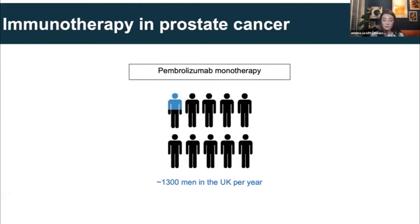Out of hundreds of immunotherapy trials which are ongoing, only one drug has actually made it through to be approved for use in prostate cancer patients. It's a tiny proportion of those patients who can have pembrolizumab, which is that drug. And it's the equivalent of about 1,300 men each year out of the 40,000 or 50,000 now actually who are diagnosed. It's not good. Another problem with this drug is it's only approved for men who have a large amount of DNA mutations in their tumor.